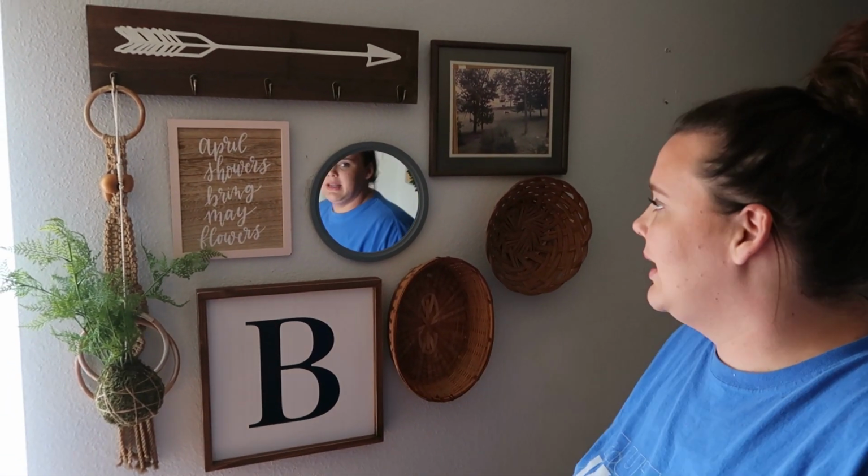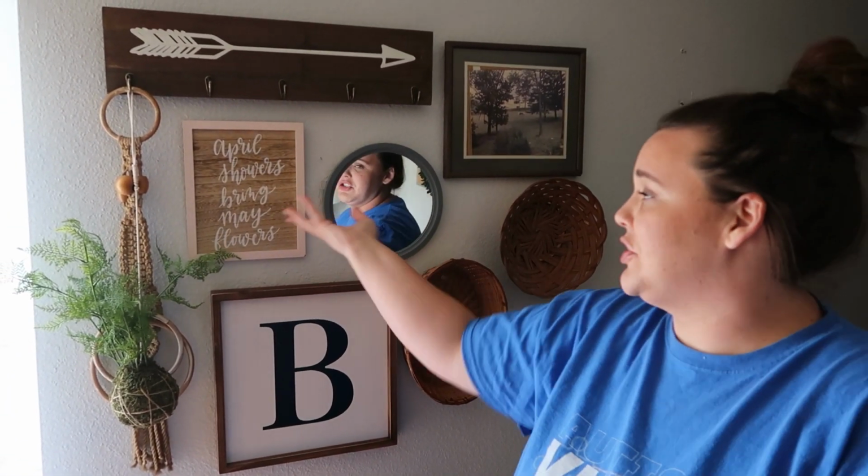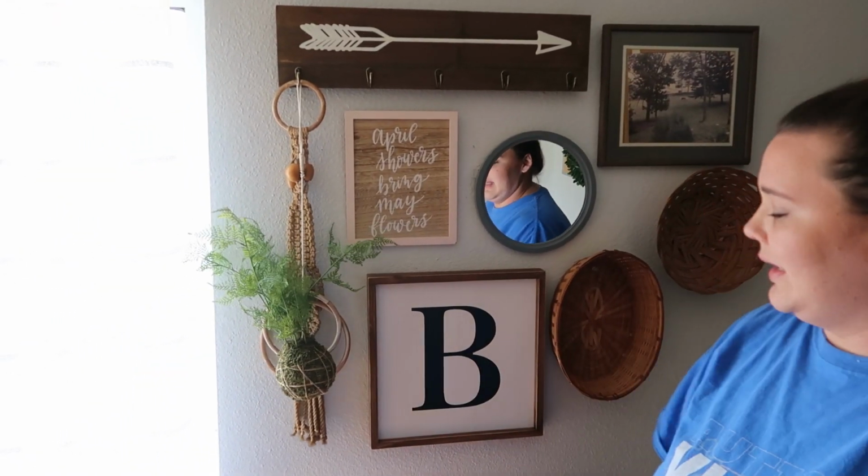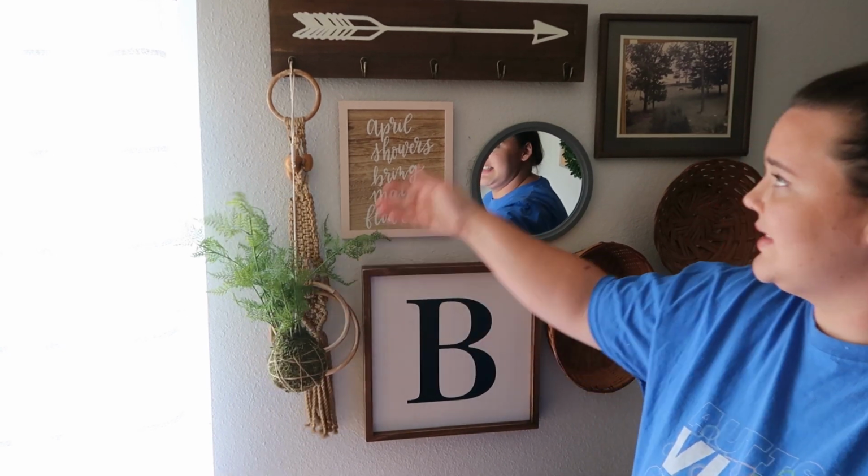I have had these baskets. This is not my favorite thing I've ever done, but it somehow just kind of changed up the look in here a little bit. And I've had that since spring of last year from the Target dollar spot, and this used to be hanging on the blanket ladder. And John's aunt made us this. I just like to have texture on the walls.